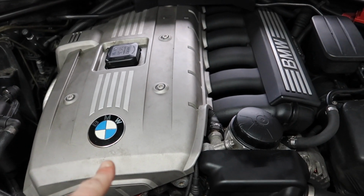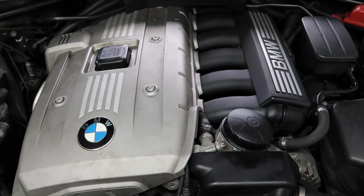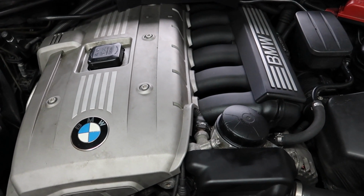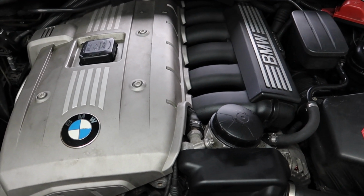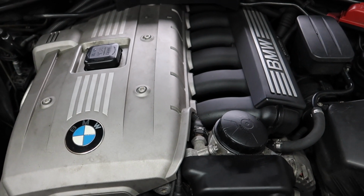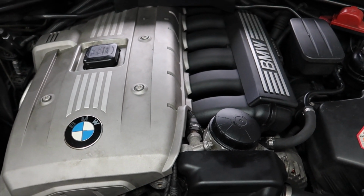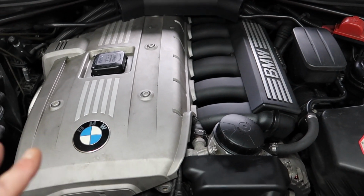Now the next one I want to talk about, and lastly on the N52 engine, is the life-saving modules update that I swear by, and that's how a lot of you guys found me for the N52. I've done this for hundreds and hundreds of people all across the US, UK, and many people still thank me today for updating their cars.